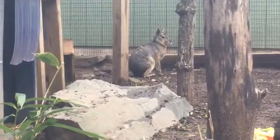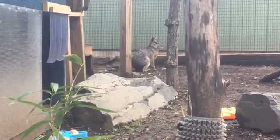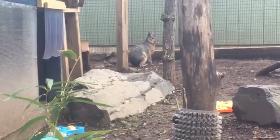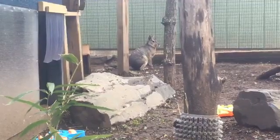And these guys also are a prey animal. So you might have noticed when she heard that bird, she walked away. She gave a little bit more distance from us, and also she has her ears pricked and she's looking around and she's paying attention.